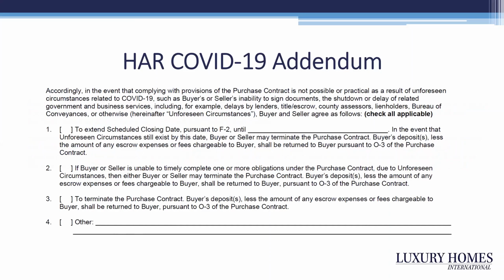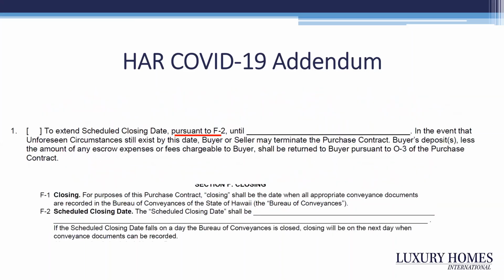After that paragraph, there are 4 options. The third option is just to terminate right now. We both agree we're going to terminate, buyer gets their deposit back. The fourth one, other, we don't really need to spend any time on, but let's take a look at the first 2. So the first one just simply extends the closing date pursuant to F2.